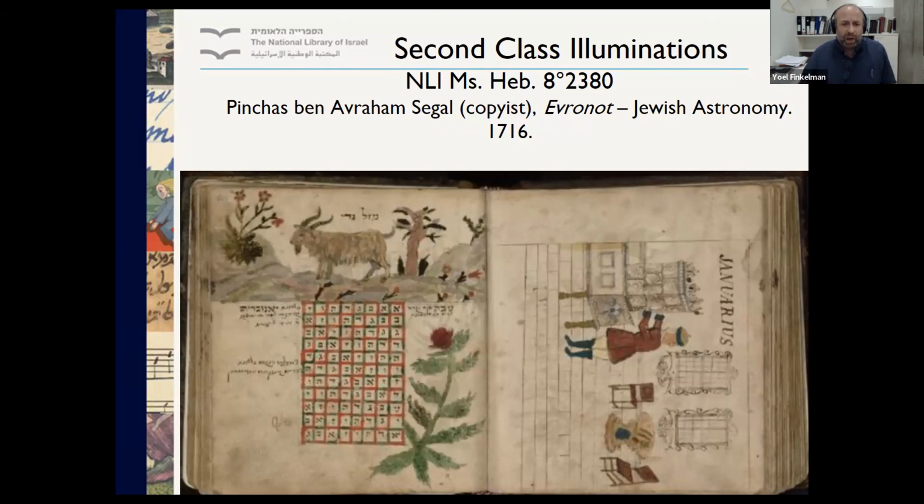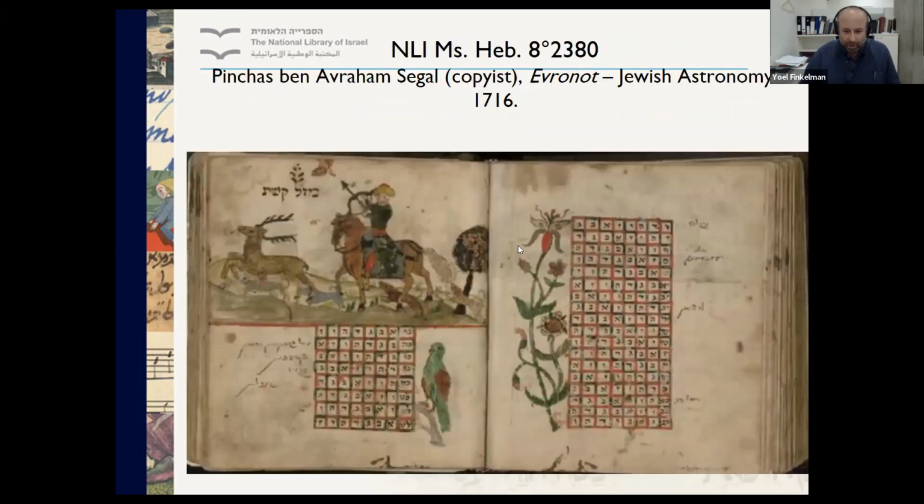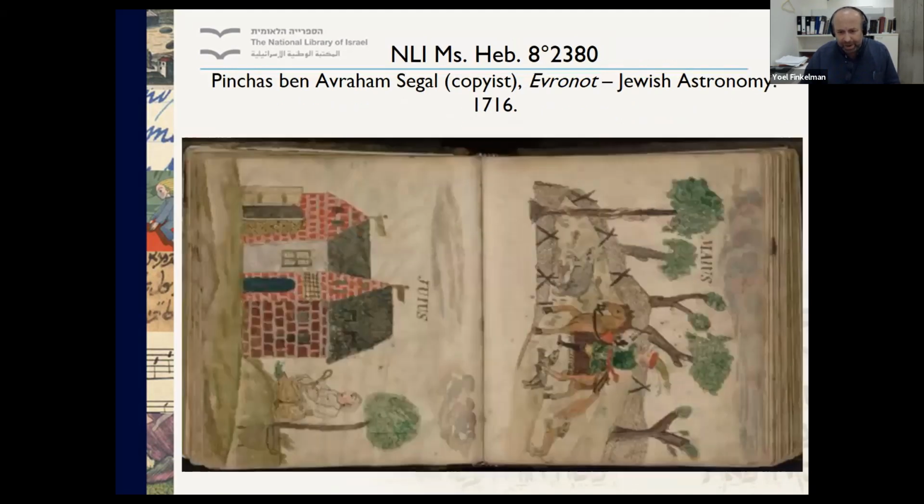There was a rise of Hebrew manuscript art, and not only Hebrew manuscript art, in the 18th century in Central Europe. And this is an example of a Sefer Evronot, a book of intercalculating, how to calculate the Jewish calendar, which has all of its charts here. On this side, Mazal Gdi, which is January, written in Latin characters, and you have several images in this manuscript indicating the beginning of summer, June, March, and the like.